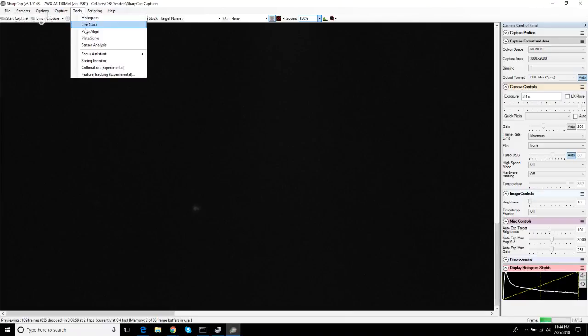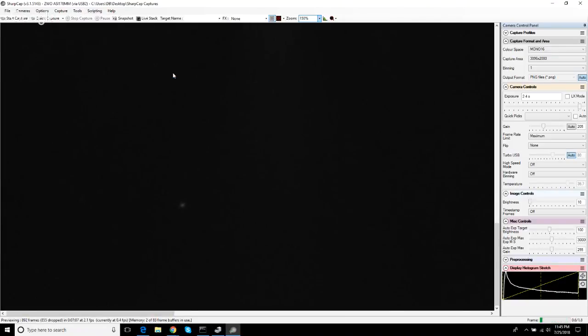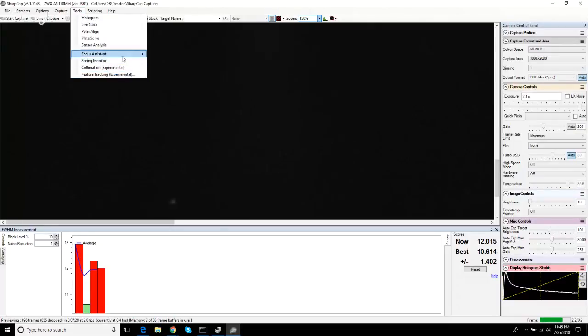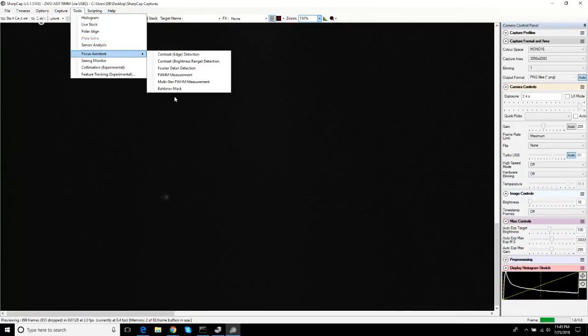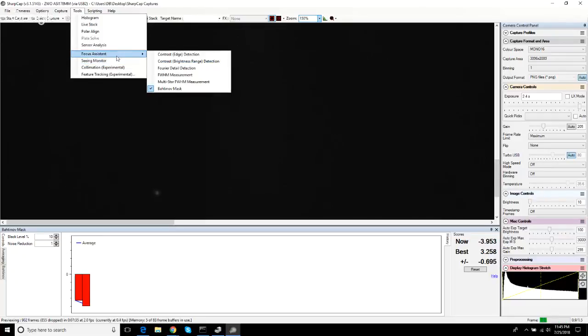So I can do this tool, and I want a focus assistant. No, no, I don't want that one. This is a tool for focusing, and I don't really want that one. Don't want the mask. Well, actually, that'd be pretty cool if I could have that mask. Yeah, this is not it. I would have to have a mask on there.